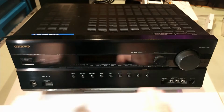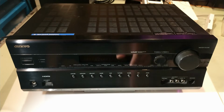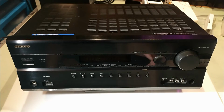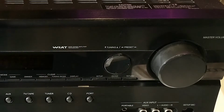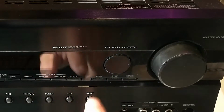So that's kind of a breakdown of what all those buttons do. And most of these AV amplifiers will have these features or some subset of them. You got your tuning and preset, because it has a built-in AM FM radio, that kind of thing. So you got to be able to tune it or to go to the presets and set those up.